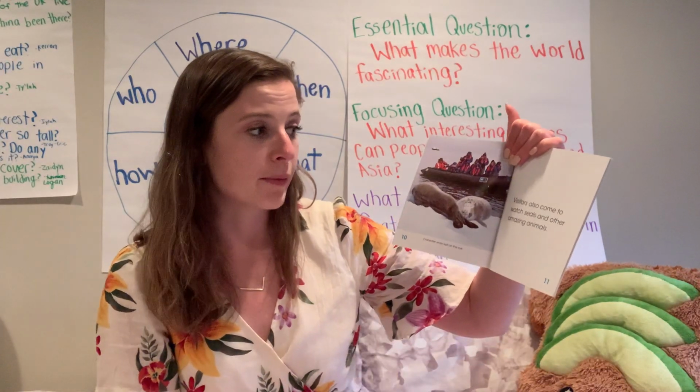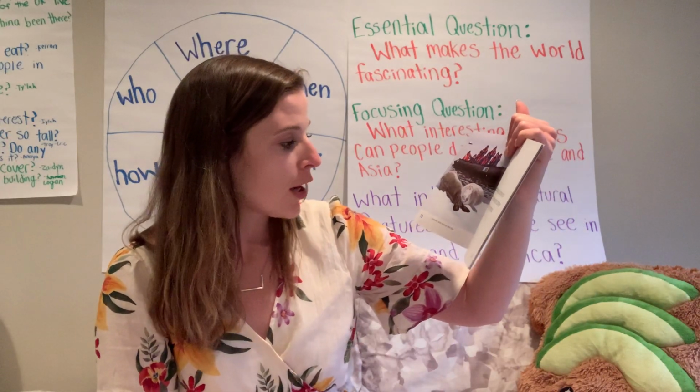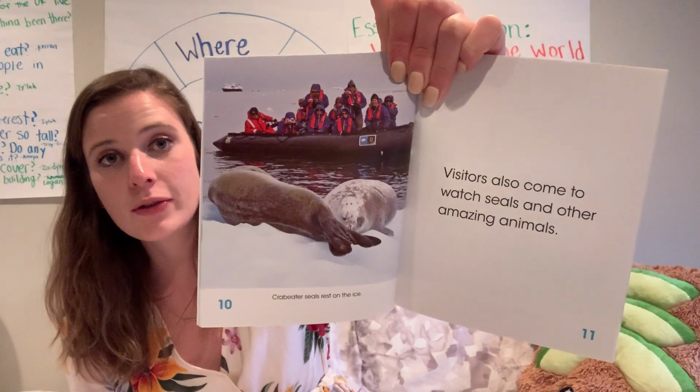Visitors also come to watch seals and other amazing animals. Crab-eater seals rest on the ice. Look at those seals resting.